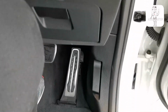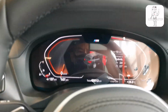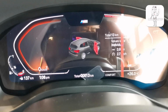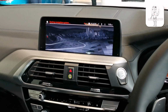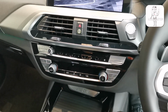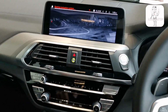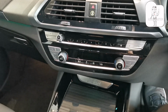Okay, sebab kereta ni M Sport, anda dapat M punya carpet lah. Ada M punya emblem. Okay, the screen is very nice. The BMW screens are very nice. Okay, ini dia. This is a very nice screen. The aircon controls. Okay, the old X3 comes with a wooden finishing here, but now it comes with the aluminium trim. Very nice.